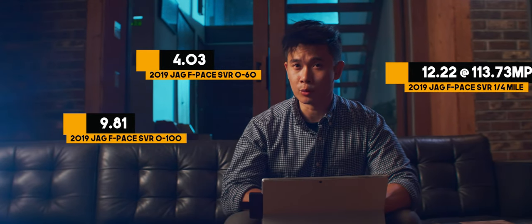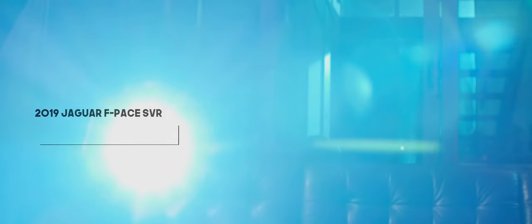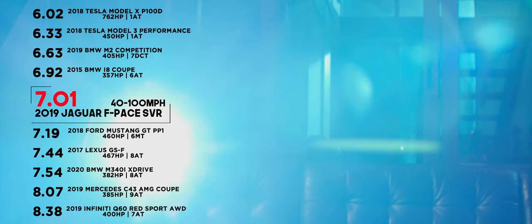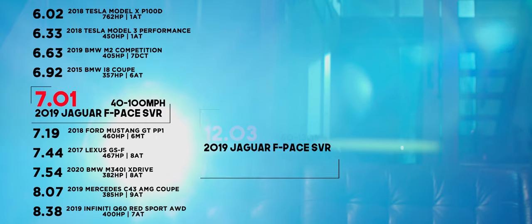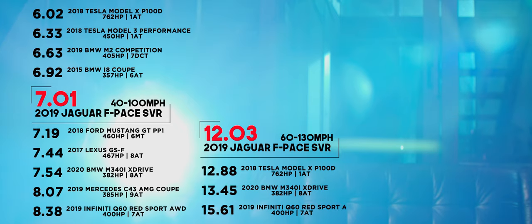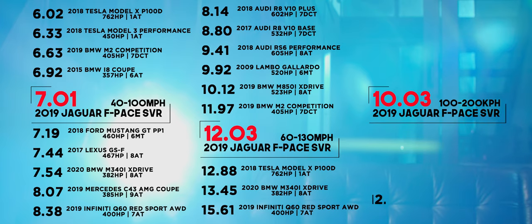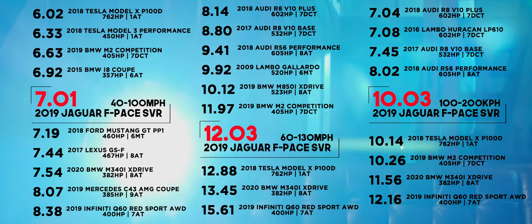Well, this Jaguar did our 40 to 100 test in 7.01 seconds. That's faster than a Mustang GT and a bunch of other entry-level sports cars. But it looks like it did get bested by a Model X P100D here. No worries, because it catches up by putting down a 60 to 130 time of 12.03 seconds, which is faster than a Tesla, and right there with an M2 Competition. Not too shabby, right? But now I'm curious what its competitors can do. Oh, and for my non-US viewers, here's the 100 to 200 kilometer per hour time, 10.03 seconds. Interesting that it beats the M2 here, but loses up top in the 60 to 130.